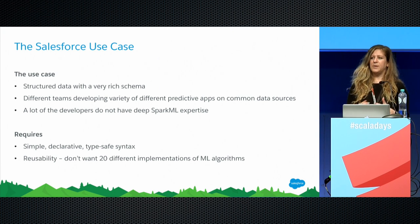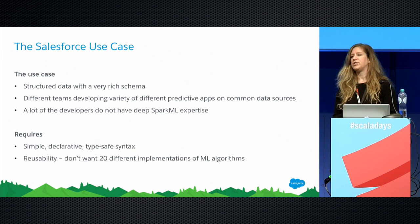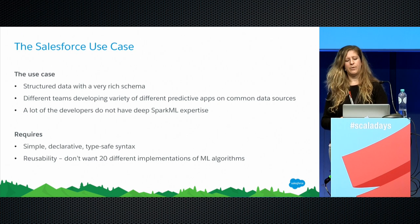So we'll be talking about Optimus Prime next, where really our focus was to create this simple declarative type safe syntax to allow us to build these models, and again, that reusability bit. So we don't want every single team that goes out there to start implementing from scratch everything that they want to build, and instead for us to take advantage of a shared repository as we go through it.